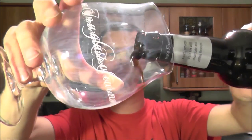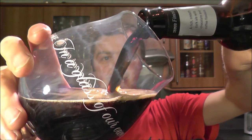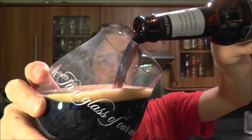But before I do, I just want to say it's described wonderfully well. A rich, smooth, dark ale with chocolate and coffee flavours. So, always wanted to try Harviestoun's Old Engine Oil. Ooh, good start then. Fabulous start. Nice glugging pour on the beer.